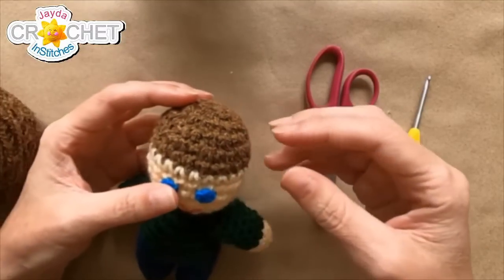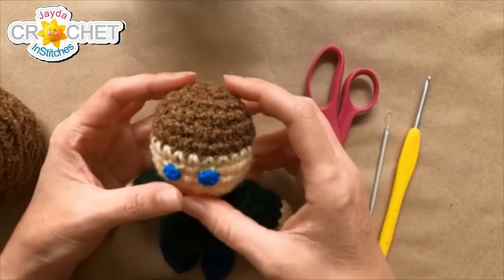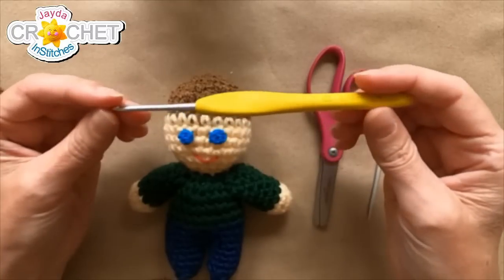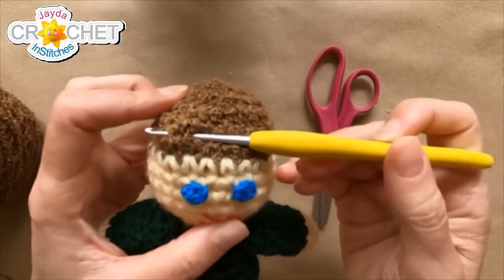You can do it to the skull cap of the doll before you work the rest of the doll, and you can go back in and add it later. You can also use different tools. You can use a latch key hook. If you've got one of those, you can use a regular crochet hook that's smaller than the hook that you use to make the doll.